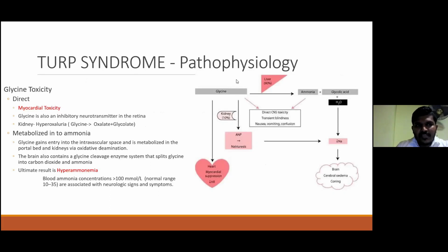Considering glycine toxicity, it has its own direct toxicity to the myocardium, which causes T wave inversion on the ECG and myocardial ischemia. Glycine also acts as an inhibitory neurotransmitter in the retina, causing visual disturbance. It also causes hyperoxaluria, causing acute kidney injury, and it is metabolized into ammonia, causing hyperammonemia and glycine-induced encephalopathy.